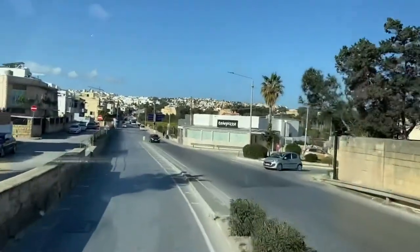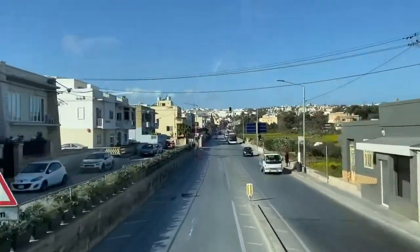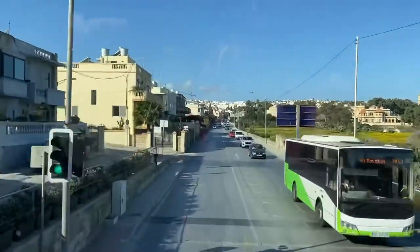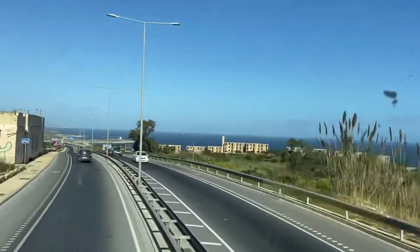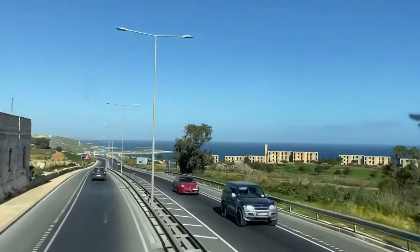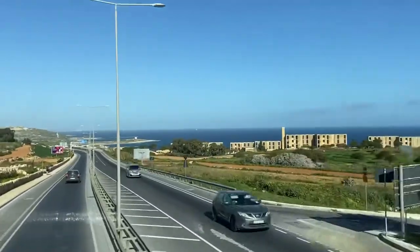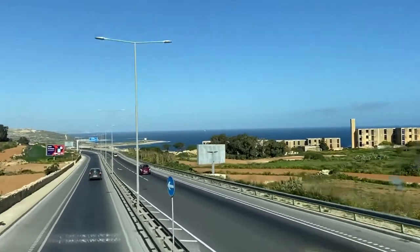You can get off at certain stops and stay there for a little while and get the next buses that come. I think they're hourly. They were hourly in February just because of the season. That was their quiet season, and I'm sure in summer they run more frequently. But yes, you can get off.